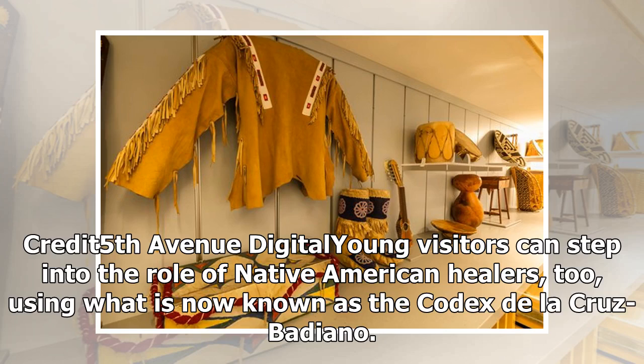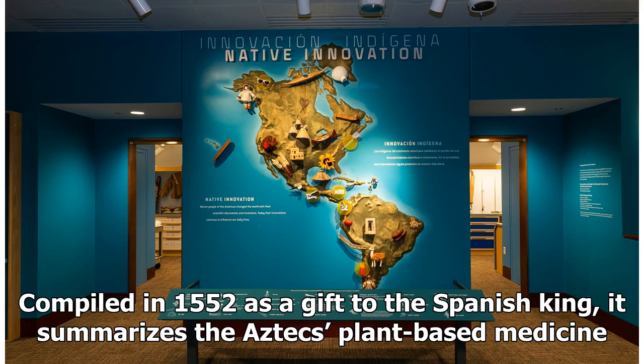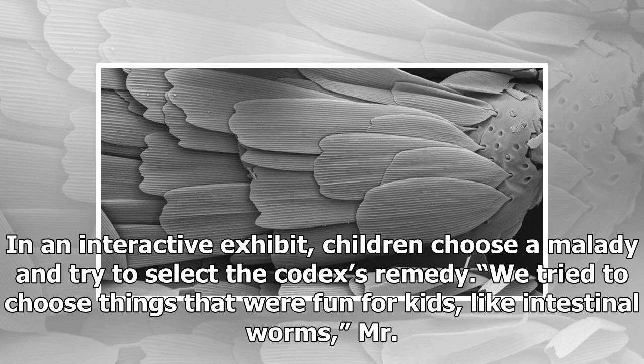Young visitors can step into the role of Native American healers, too, using what is now known as the Codex de la Cruz Badiano. Compiled in 1552 as a gift to the Spanish king, it summarizes the Aztecs' plant-based medicine. In an interactive exhibit, children choose a malady and try to select the Codex's remedy.